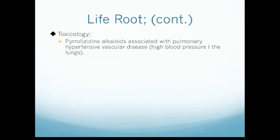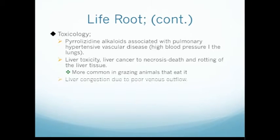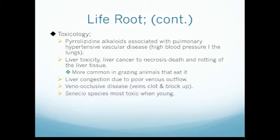It contains pyrrolizidine alkaloids, which are associated with pulmonary hypertensive vascular disease, basically high blood pressure of the lungs. It also has liver toxicity, can cause liver cancer and necrosis, death and rotting of the liver tissue. This is more common to happen in grazing animals that eat it. Liver congestion due to poor venous outflow can occur, and also veno-occlusive disease. The veins can clot and block up.